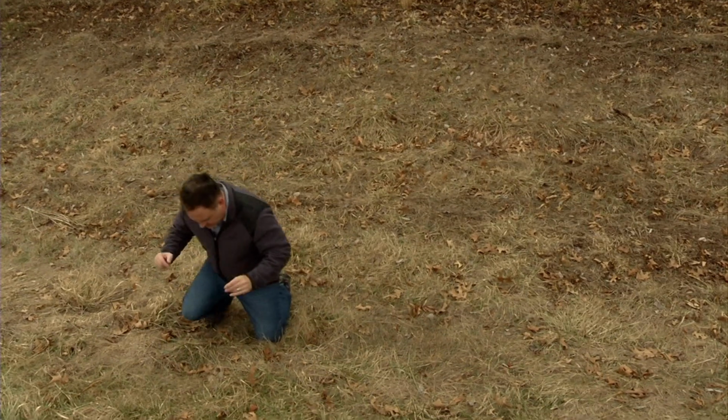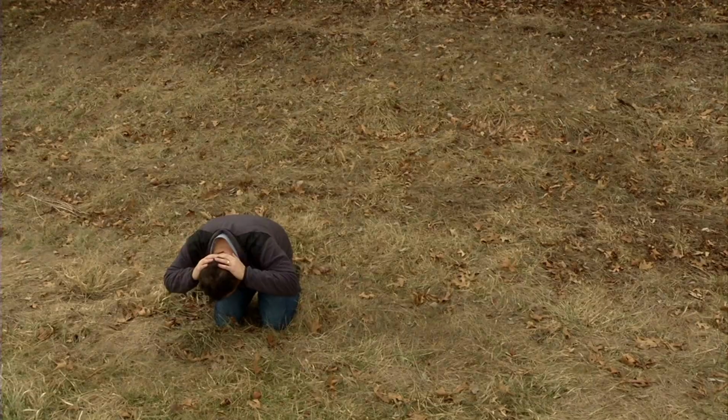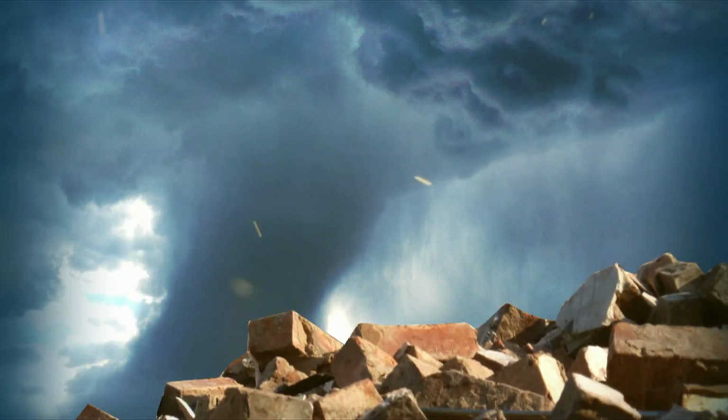Lying flat in a ditch or ravine also is an alternative to protect yourself from flying debris. Don't try to outrun a tornado in a car. Be aware. Know your surroundings, get updated weather information, and take personal responsibility for your own safety.